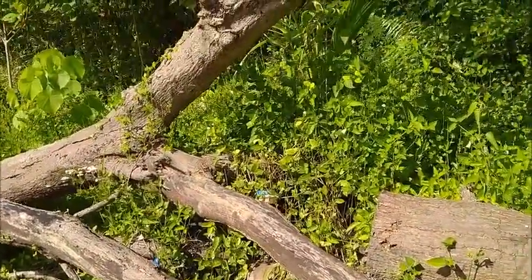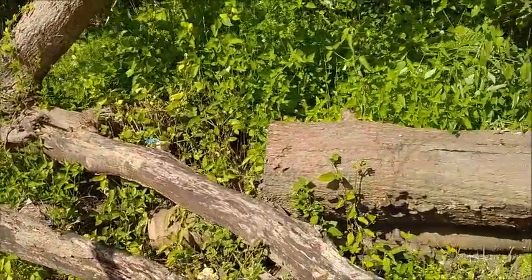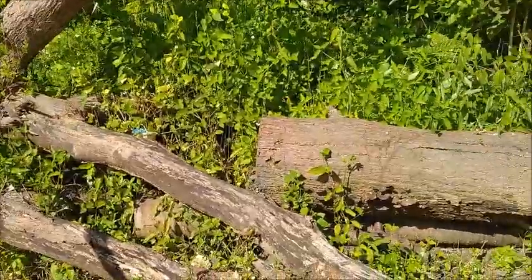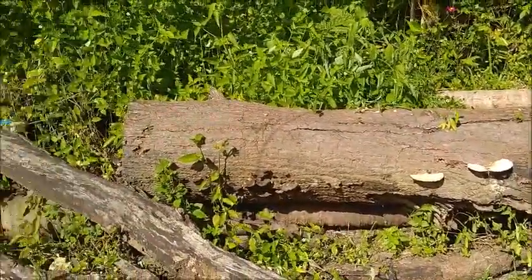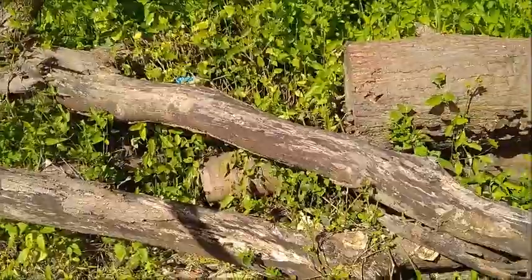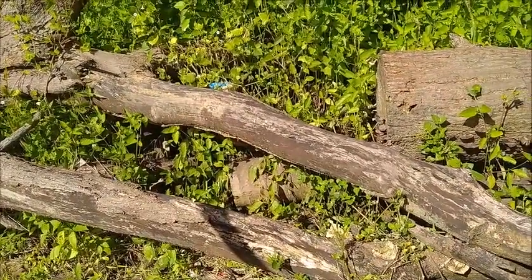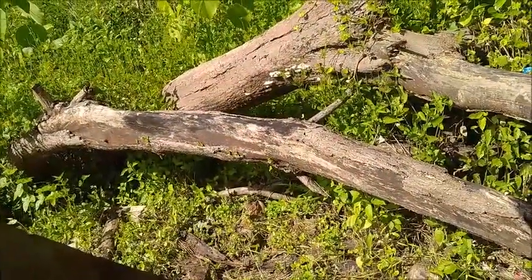Look, this isn't good for anything other than firewood, but it is good for firewood. So I've asked them to come over and make, like, 16 inch cuts, and just make small little fire logs out of this, which we can then split up and use for cooking wood, they call it. So they're supposed to come over and cut these up before they finish today.